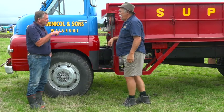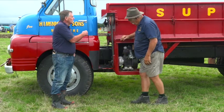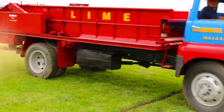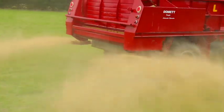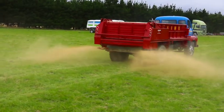So this is a Pacific Mark II bin. The main changes were the engine was moved forward out of the dust and stuff. The spinners were put out to the outside, and the back tail door was actually spring loaded, so it kept pressure on when you were going up and down the hill, so it made a more even spread. Yeah, those are the main changes.